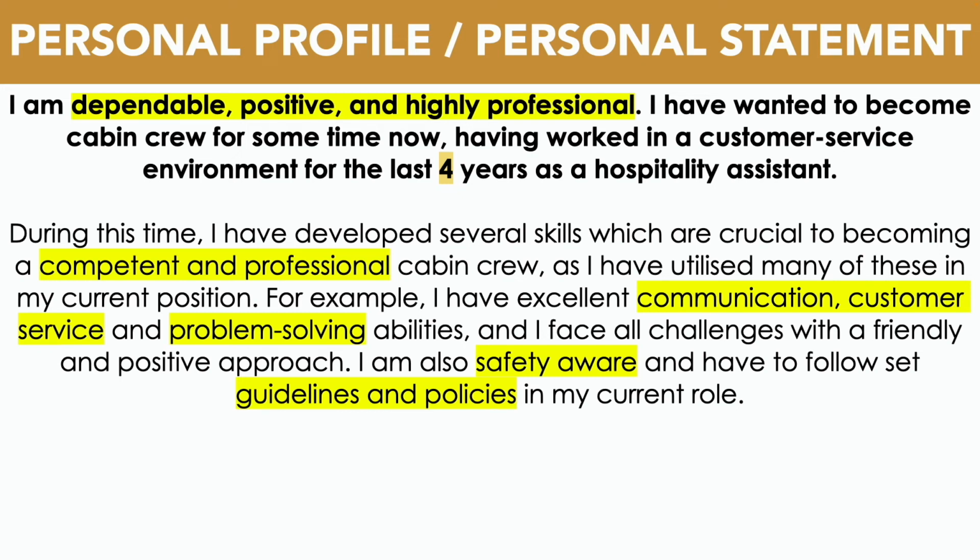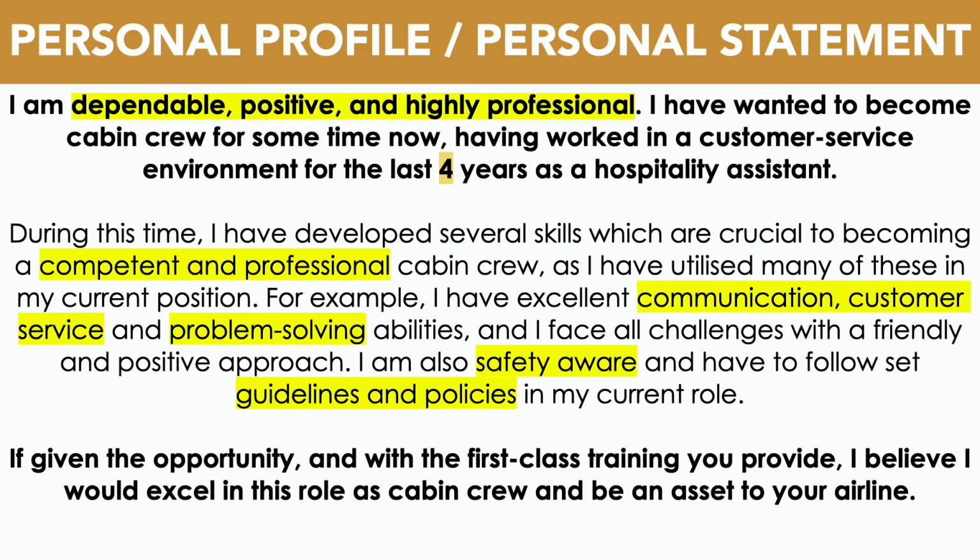For example, I have excellent communication, customer service and problem solving abilities, and I face all challenges with a friendly and positive approach. I'm also safety aware and have to follow set guidelines and policies in my current role. If given the opportunity, and with the first class training that you provide, I believe I would excel in this role as cabin crew and would be an asset to your airline.